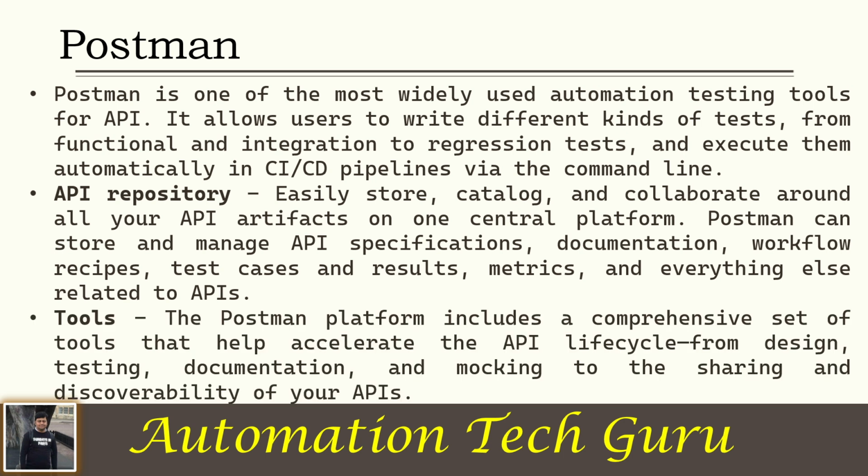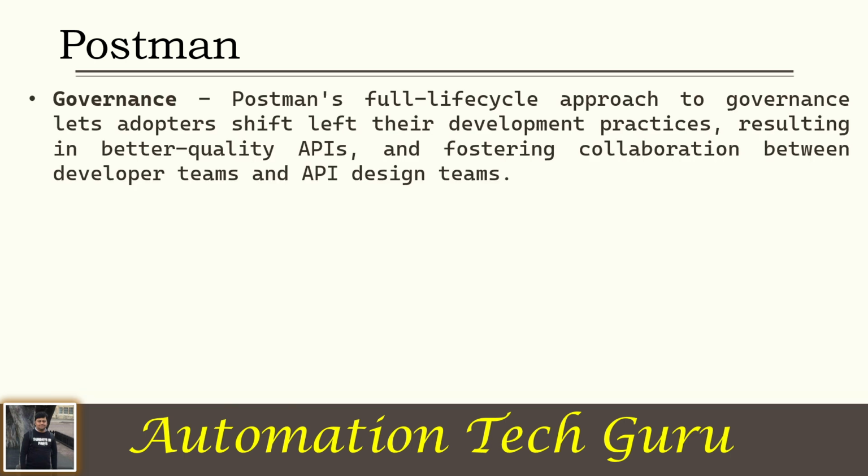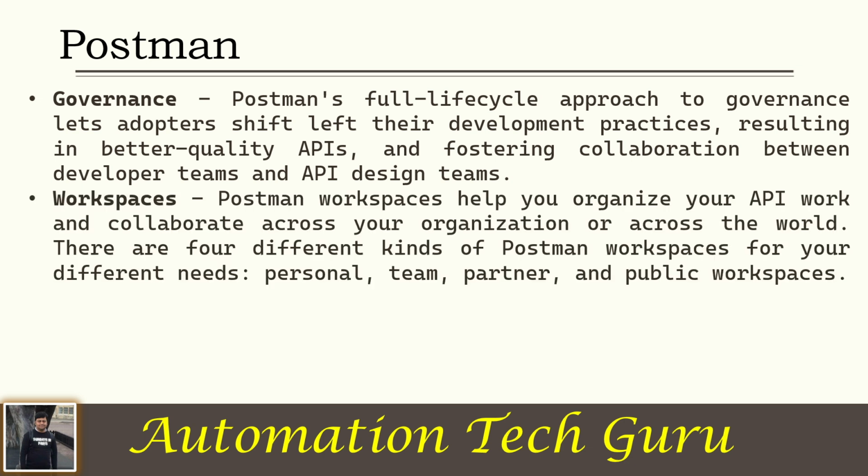Tools. The Postman platform includes a comprehensive set of tools that help accelerate the API lifecycle, from design, testing, documentation, and mocking to the sharing and discoverability of your APIs. Governance. Postman's full lifecycle approach to governance lets adopters shift left their development practices, resulting in better quality APIs and fostering collaboration between developer teams and API design teams.